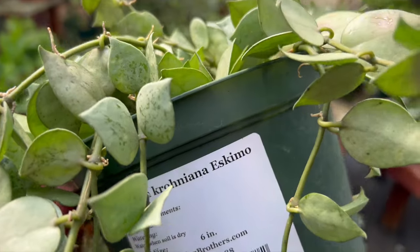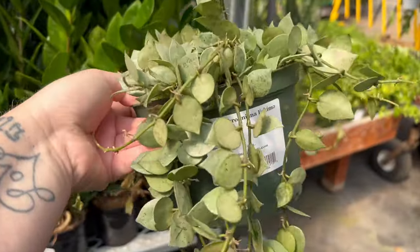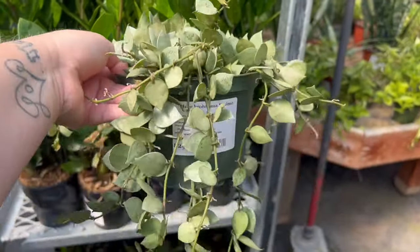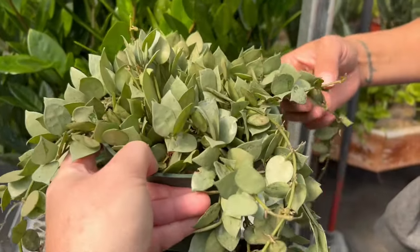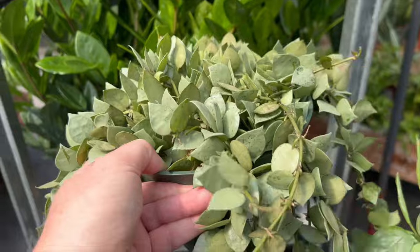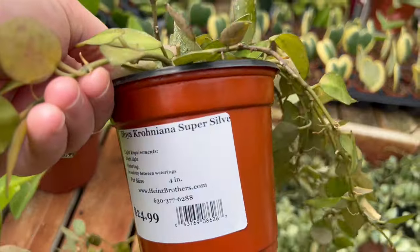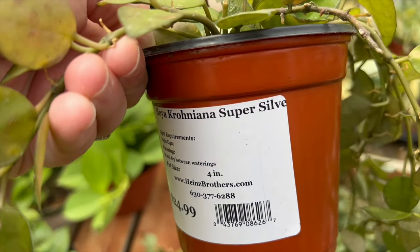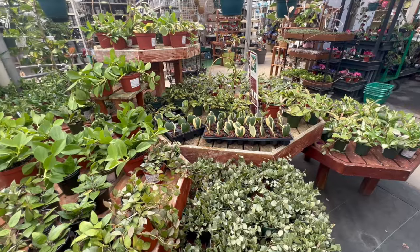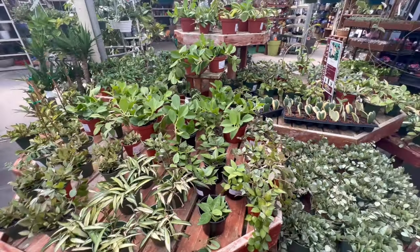Hoya Eskimo. Have you heard of that? $30. Ooh, that's pretty. Isn't that pretty? It's like silvery. I've never heard of it. It's probably old. I know. They're cute. What's this one? Hoya Crocnanii. I can't say that. Super silver. Oh, it's thirsty. This is a Hoya shelf. They have a lot of different Hoya. Yeah, those are cute.